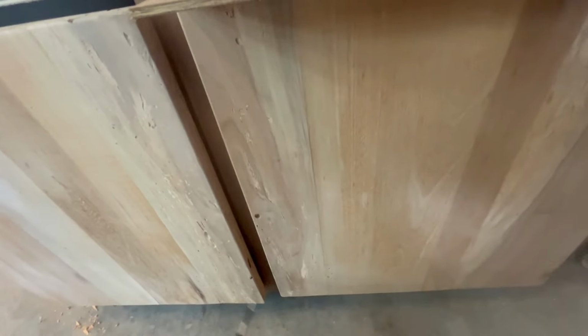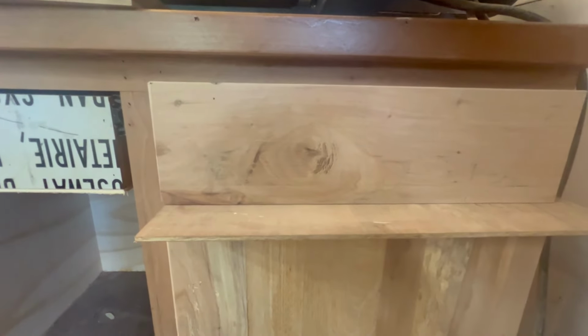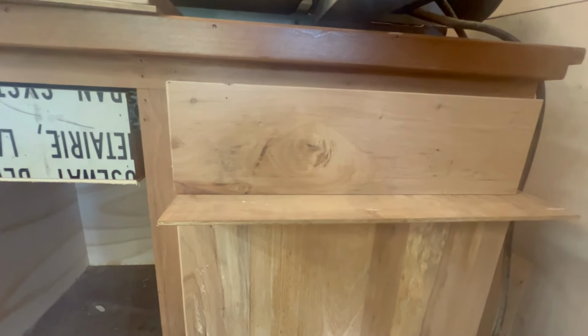I can't really get to the inside of it because I put the top on it already. I'm gonna try to shoot a nail or two nails. This pecan is so hard, sometimes these little nails bend. And that'll be awful. Well, it won't be awful. It won't be good. Let me shoot it, see what happens.